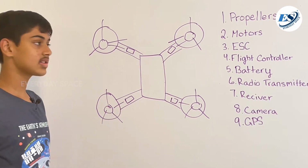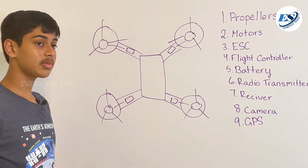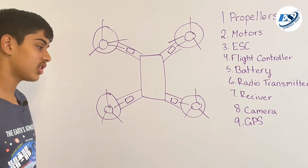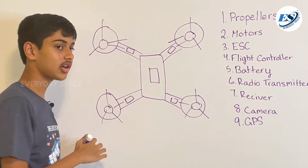Now the ESCs can tell and control the motors of how fast they should go, but what is actually going to give them that command? Because these can't just randomly tell the motors when to go, right? So for that, we need the flight controller. The flight controller is like the brain of the entire drone.